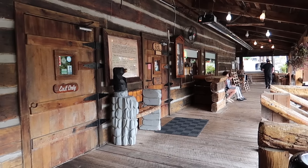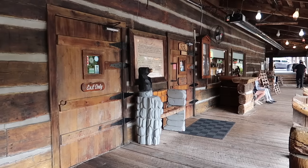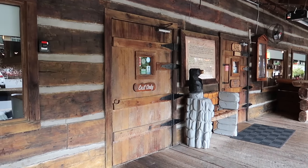You will find it. It's now 1 p.m. The line's completely gone. So there you go. I bet the cold weather is keeping some people away, but that was awesome. We really enjoyed that breakfast, the service, the whole experience was lovely. I can see why this place is so popular, and I would definitely recommend it. The pancakes were outstanding, really, really good.